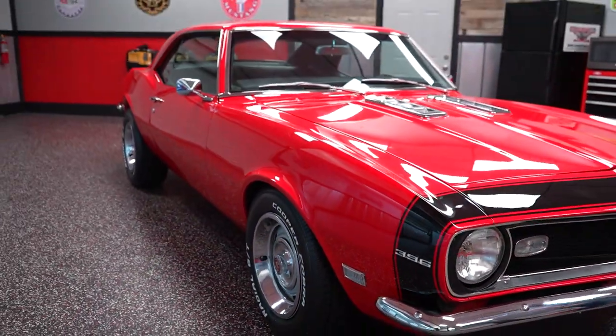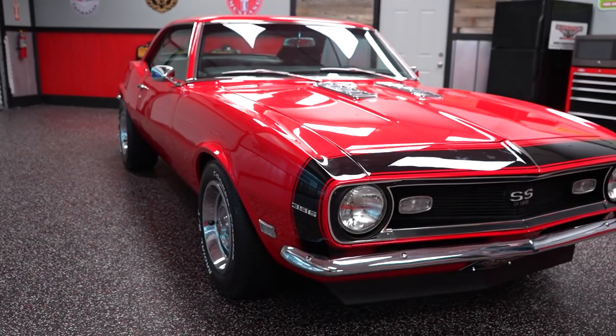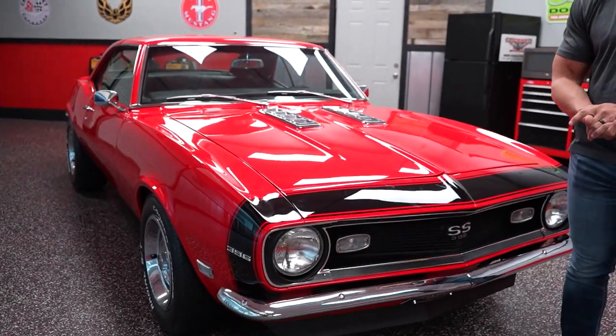Great car. 1968 Chevrolet Camaro, big block, equipped with power steering, power brakes, red, black interior. Doesn't get much better. We're going to put our '68 Camaro up in the air. I'll show you the undercarriage, and then shortly after that, we'll do a little test drive.